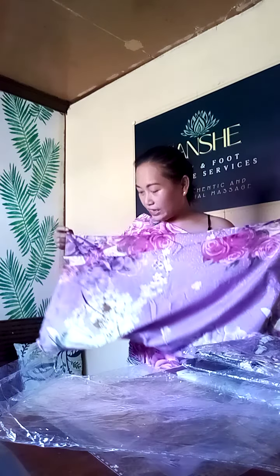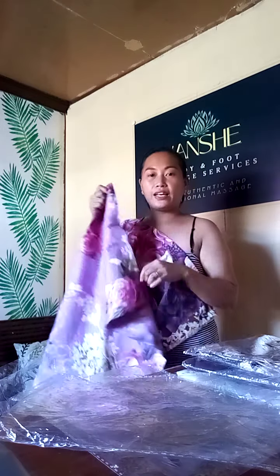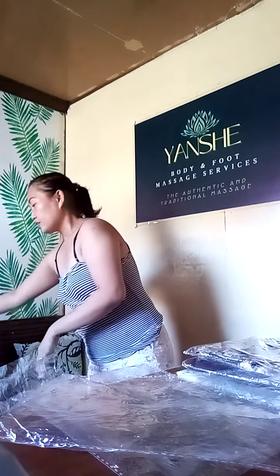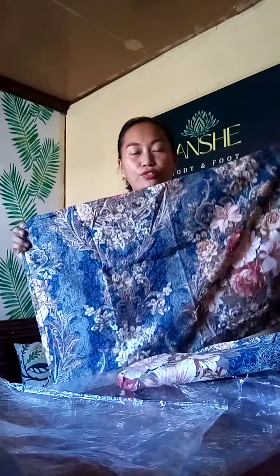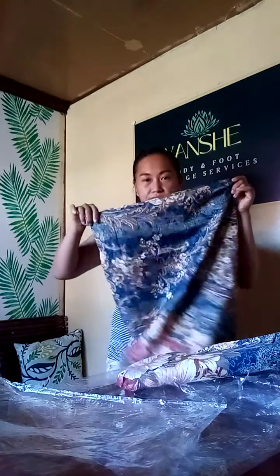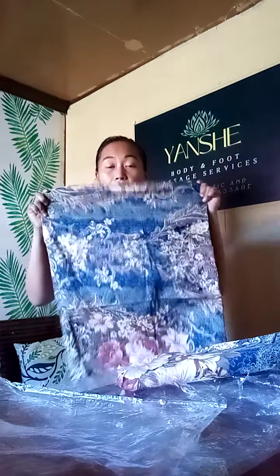Ayan. I bought this to make sure to our guests that we make sure that our pillowcase is new and lagi po siyang mapapalitan. Every time that we have our guests, bago po yung ating mga pillowcase. So, the next one is yes, magaganda po siya in fairness. Pasensya na po, hindi ako nakapag-bra. Another set of pillowcase. Ayan, maganda po siya. Ayan. Maganda po siya. So, thank you seller again at nakapag-order po ako sa inyo.